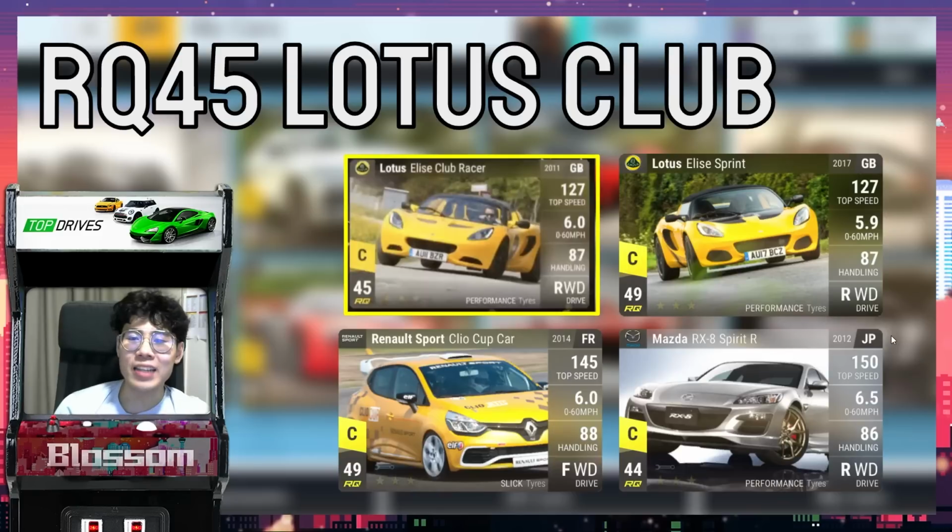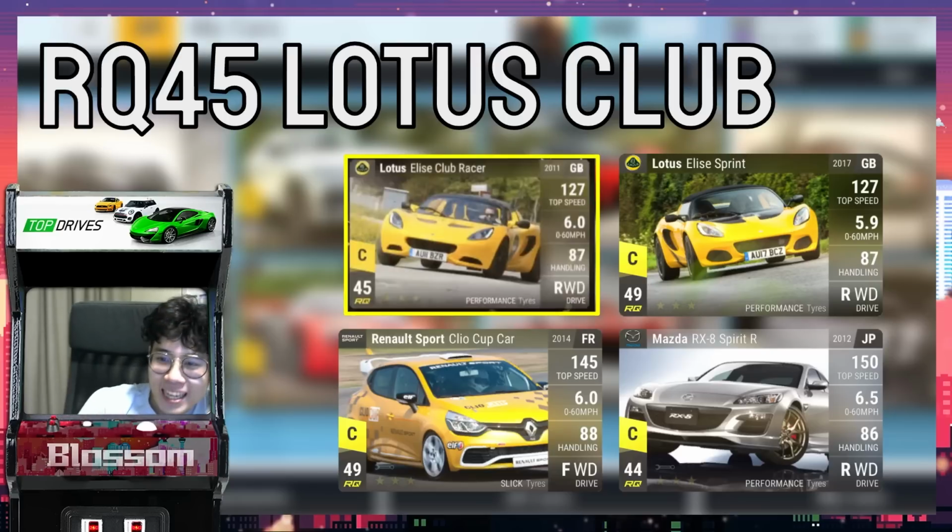Okay, moving on now is going to be the Lotus Elise Club Racer. Now, this one I feel like it might be a little bit OP. For 45 RQ, you're telling me that it is almost similar to the Lotus Elise Sprint. And the Lotus Elise Sprint is 49 RQ. The Lotus Elise Club Racer is 45. The only difference between these two cars right now is literally 0.1 seconds in 0 to 60, and maybe the picture. I mean, even the pictures look almost the same. They're driving away from each other, it seems. But yeah, the Elise Club Racer, if that's going to be 45, that probably means that the Lotus Elise Sprint is going to move down in RQ.